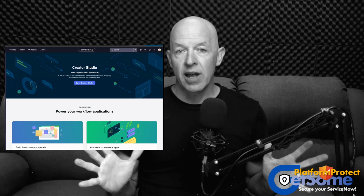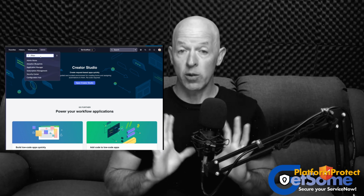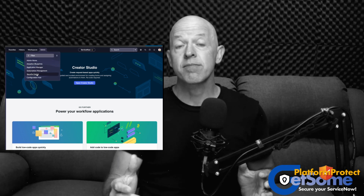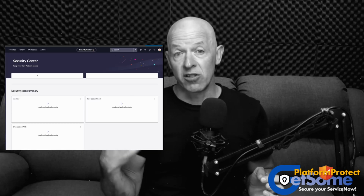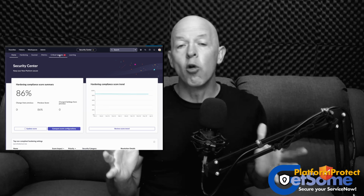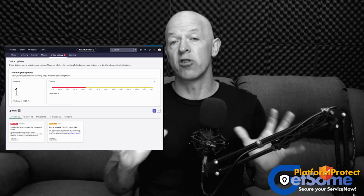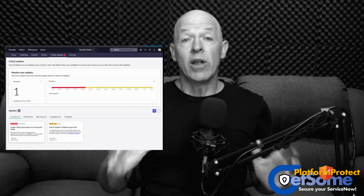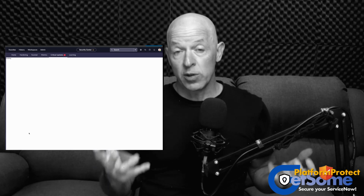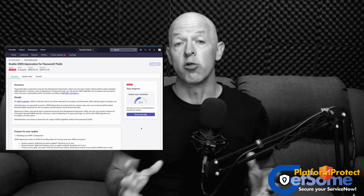Okay, the critical update that you may be seeing in your security center: if you go into Security Center in ServiceNow and you go to the customer actions or critical updates area, most people will have between 2 or 4 of these available in their environment, depending on how old and what version of ServiceNow you're on. One that is there is the Triple DES or 3DES deprecation for Password2 fields.